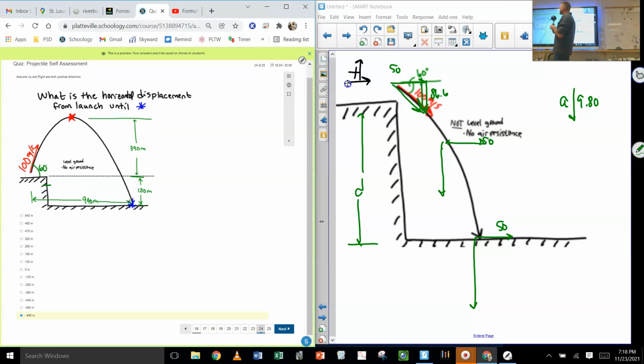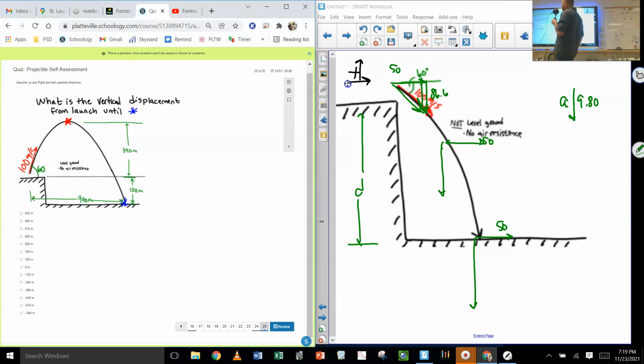Number 24. What's the horizontal displacement from launch until there? So from launch until here, horizontal displacement is 940 meters right there. And our last question. What's the vertical displacement from launch until there? Vertically, I start here and I end here. So I'm going this way 100 meters, and that's a negative direction. Negative 100 meters. So there you have it.